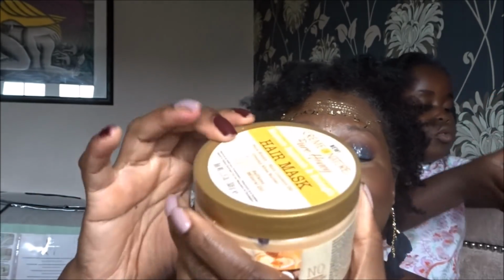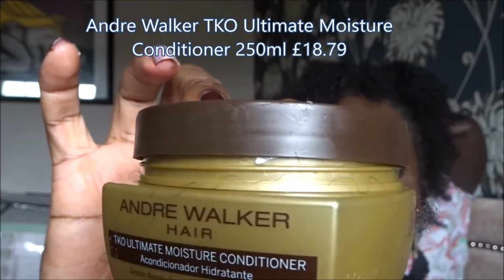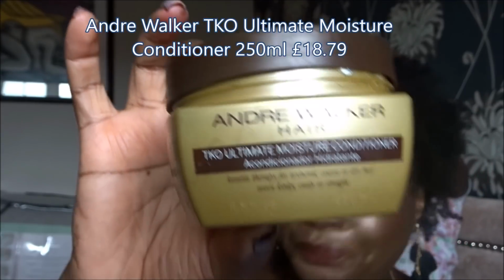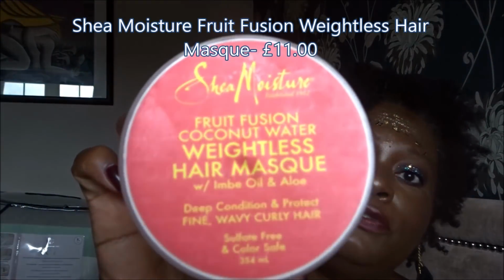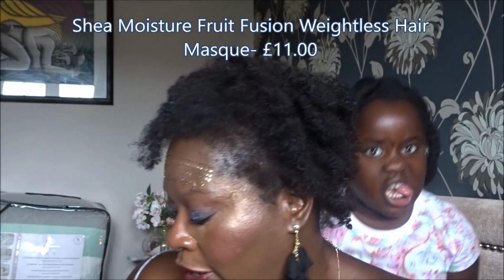I've got a replacement in the August Treasure Tress box. So this has been a good deep conditioner. Also this one we got in a Treasure Tress from Andre Walker. It's like a protein deep conditioner, so I use this one. And the other deep conditioner I've used, again from Treasure Tress, is the Sheer Moisture Fruit Fusion. So those have been the deep conditioners.